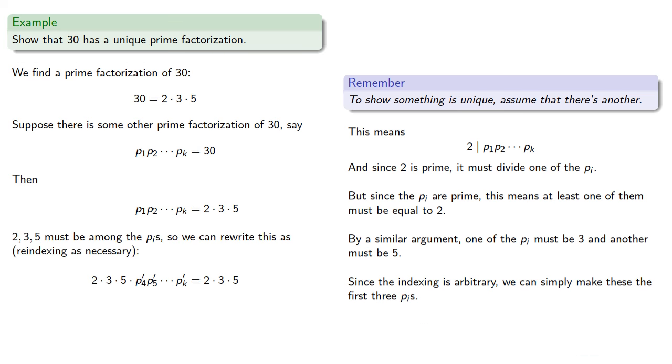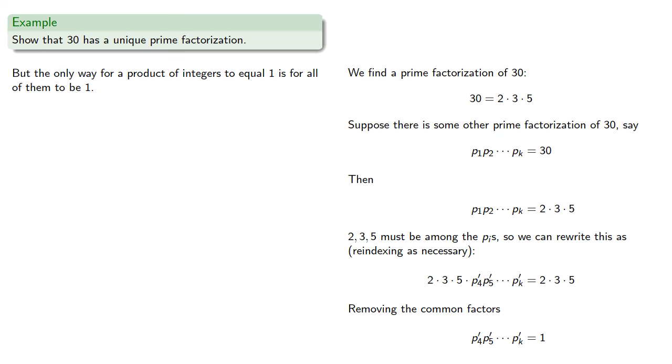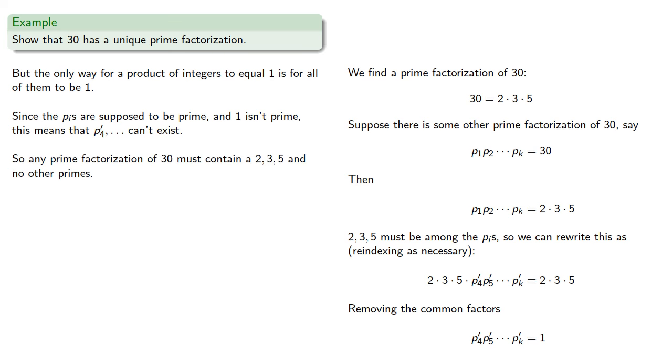And so we can rewrite the left-hand side, reindexing as necessary, as the product. And removing the common factors, we get the remaining product equal to 1. But the only way for a product of integers to equal 1 is for all of them to be 1. Since the pi's are supposed to be prime, and by definition 1 isn't prime, this means that p4 and so on can't exist. So any prime factorization of 30 must contain a 2, 3, 5, and no other primes.